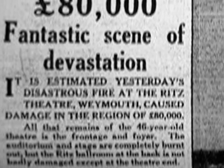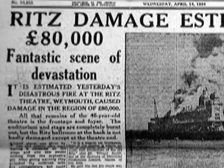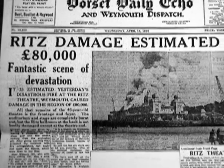Fantastic scene of devastation. It is estimated yesterday's disastrous fire at the Ritz Theatre, Weymouth, caused damage in the region of £80,000.